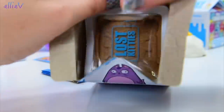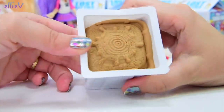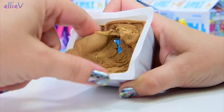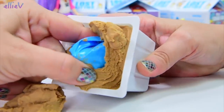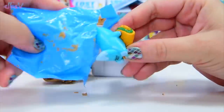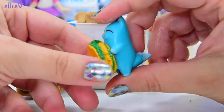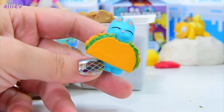Okay, let me see who else is in here. Oh, look! Chocolate milk, but just as disgustingly off as the vanilla milk has been. Oh, let's wade through here. Come out, little kitty. They're really reluctant to come out. Take some forcing. Let me release you from your plastic bag. Oh, the taco kitty. The taco kitty was just so happily in there eating the taco till I disturbed him.